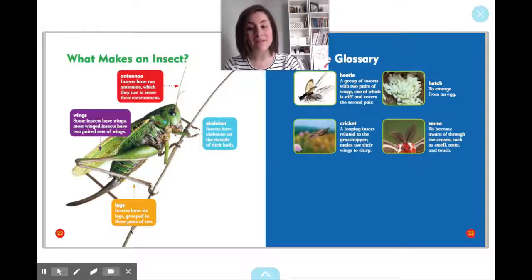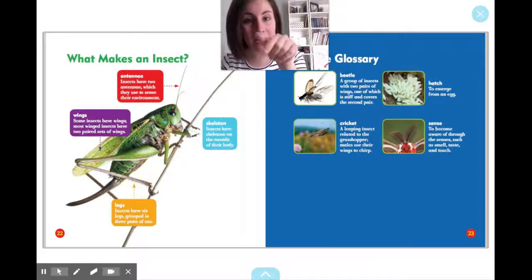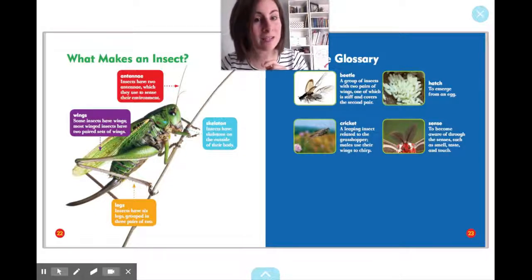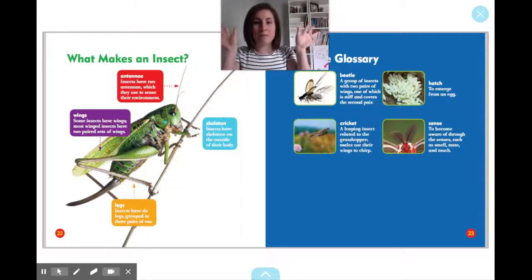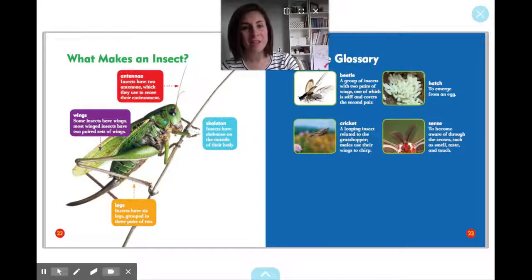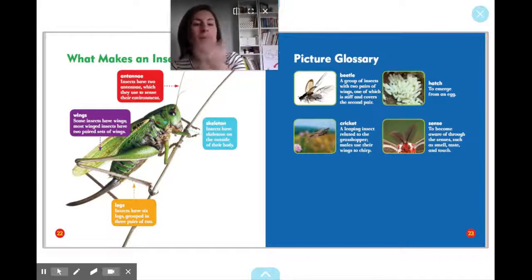And then they have to have legs. Insects have 6 legs. In order to be an insect, you need to have 6 legs. That's why our friends, the spiders, are not considered insects. Fun fact, they're actually considered arachnids because they have 8 legs. So you need to have 6 legs to be an insect. And they're grouped in 3 pairs of 2. So 2 up top, 2 in the middle, 2 in the bottom. And there you go.